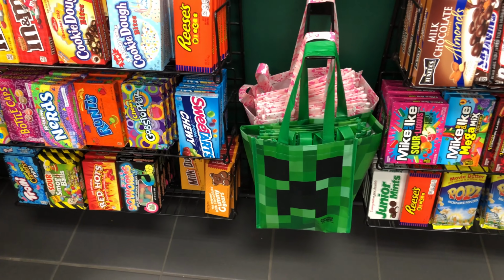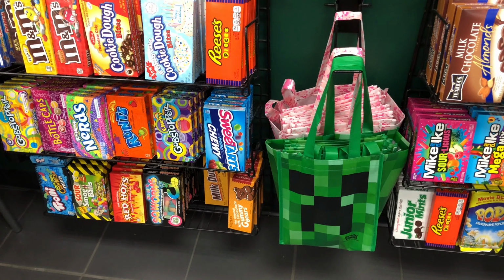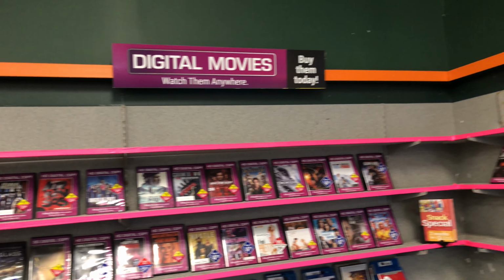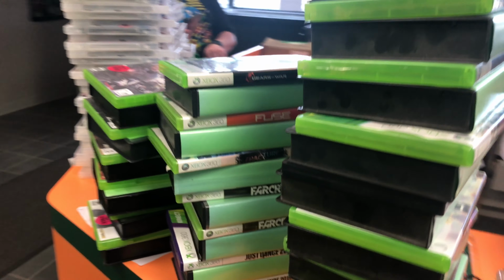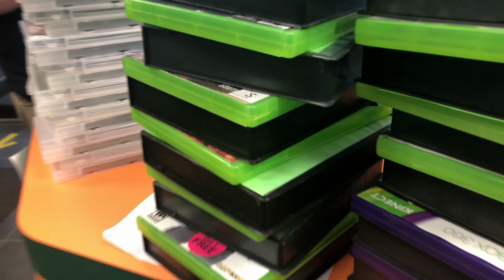In the final store of this trip, I actually encountered a store that was closing down, and I was able to find a ton of games that were being discounted to about 99 cents each. The store was also getting rid of some digital copy movies, so I picked up a few of those as well. But here's just a sample of everything I walked up to the counter with. It took about a good hour to get checked out from this store.